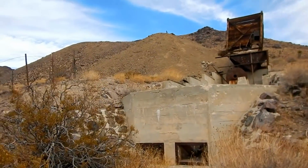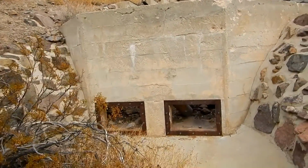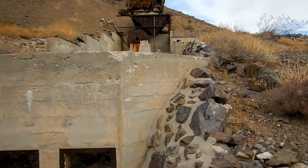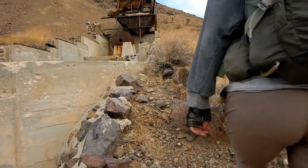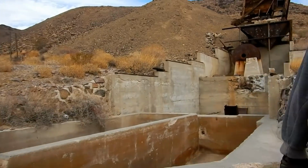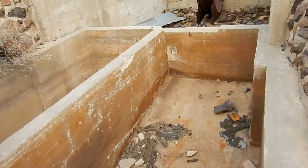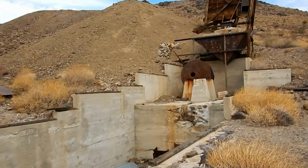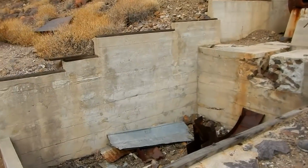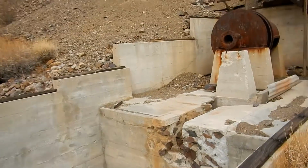We are back outside at the mill. Here's the very bottom of it. It's a concrete structure and has a few levels to it. Looks like there's still some kind of a mill up here, a ball mill, or there's some tanks here. Somebody's taking part of the mill apart.